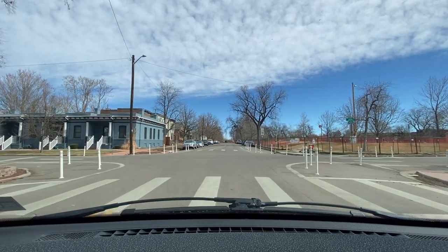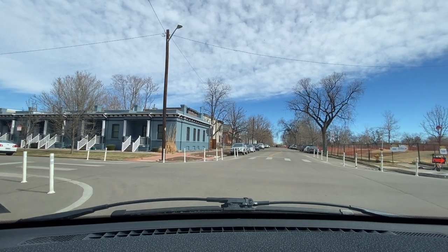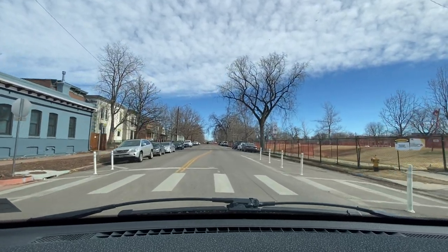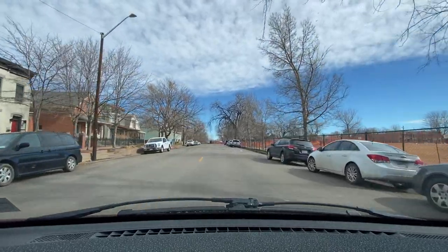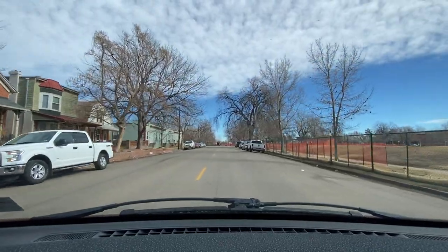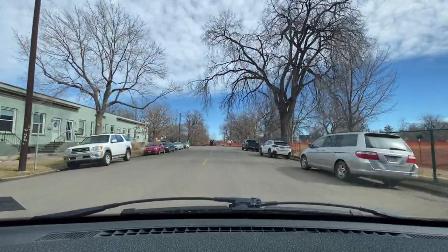Look at those one-story buildings on my left. You see the one-stories? 30th and Curtis. We got a park on my right-hand side. It's called the Mestizo-Curtis Park on our right-hand side. Mestizo. M-E-S-T-I-Z-O. Mestizo.